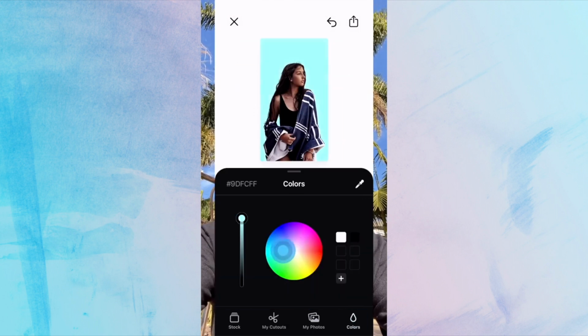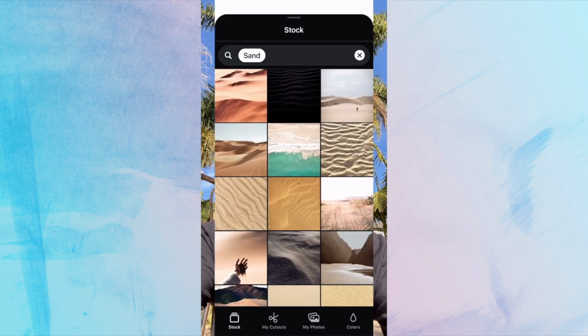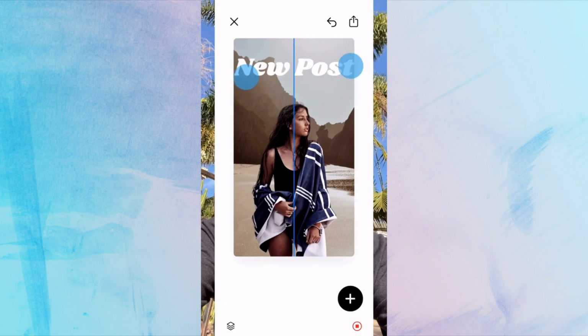Now, when you add a background, you can add any color, or you can choose from over 1 million free photos. Let's search sand and add this one. Now we just add some text like this, and we have a pro photo in 15 seconds.